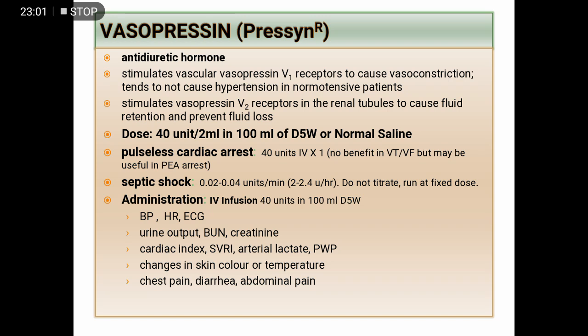It stimulates vascular vasopressin receptors as well as your V2 receptors in the renal tubules to cause fluid retention and prevent fluid loss. So the dose would be 40 units in 2 ml and 100 ml of D5 water or normal saline. Pulseless cardiac arrest, 40 units IV. There is no benefit if there is ventricular tachycardia and ventricular fibrillation, but it may be useful in PEA arrest.